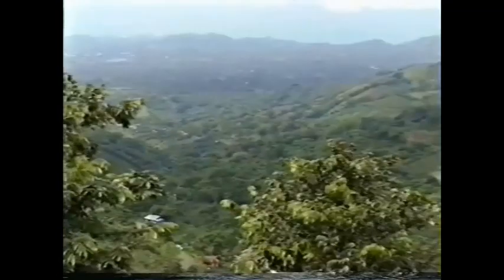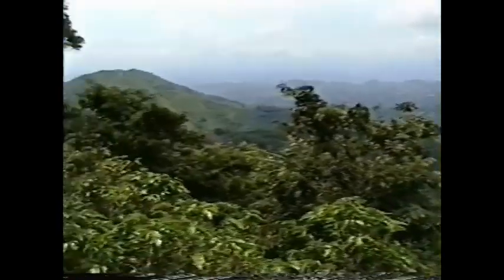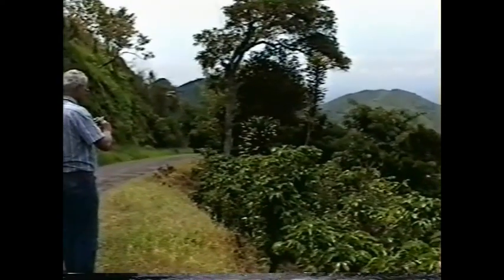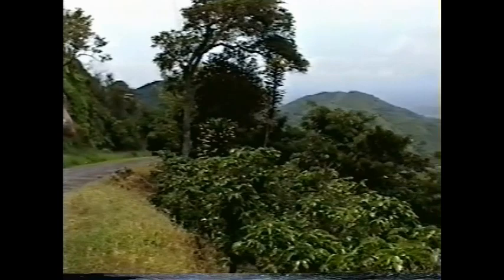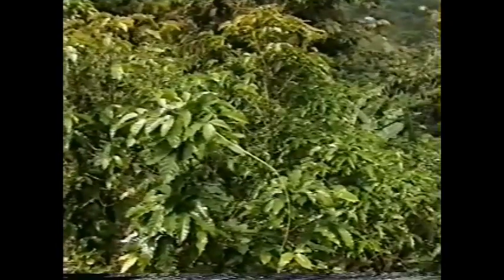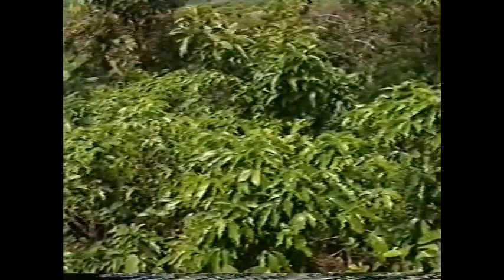But I think we're just about ready to cross over the ridge and start on back down. Can hear the chickens crow, roosters crowing and everything. And once again, this is coffee right here in front of us. Every yard's got a few coffee plants in it. This will be the local cash crop. Pretty view.